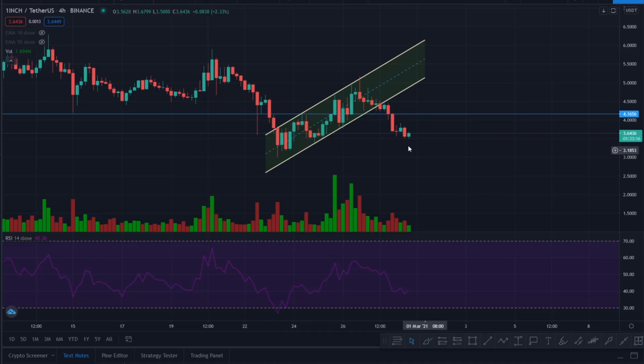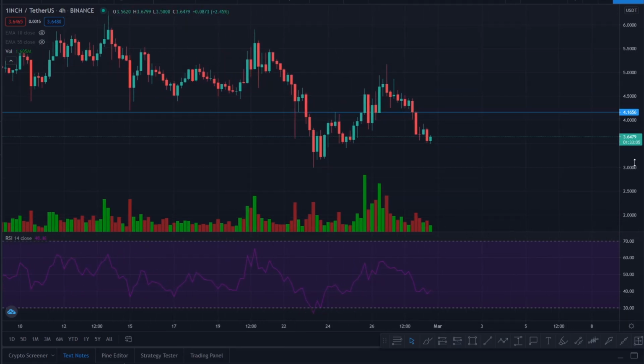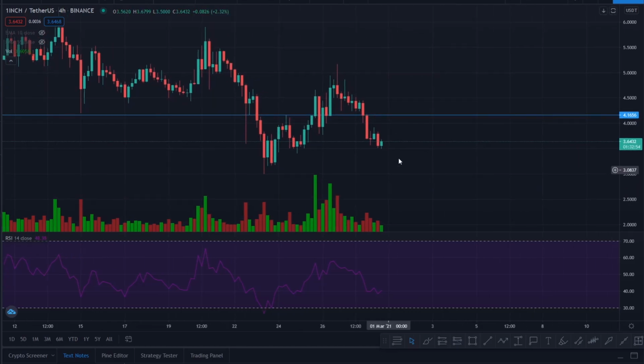We're not crashing. If you look at the other projects like Chainlink and such, and Ethereum, they're losing their local bottoms. 1inch is really strong here, and I'm reading good fundamentals about 1inch moving forward. So I still think that we are going to potentially push up on 1inch, and it's a great project to get into, guys. So again, just keep an eye on these levels of support here. This is the absolute bottom down here for 1inch. The body of that candle there will mark that.